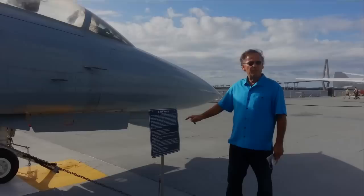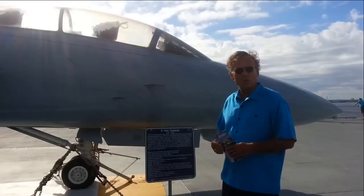Here's the F-14 Tomcat, one of our primary fighters, and was used to track down the enemy. This aircraft was armed with Phoenix air-to-air missiles.